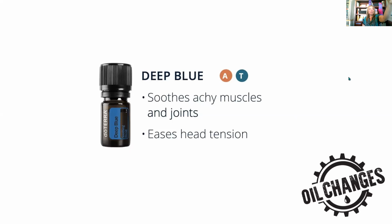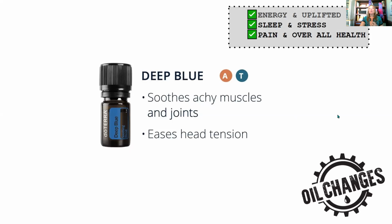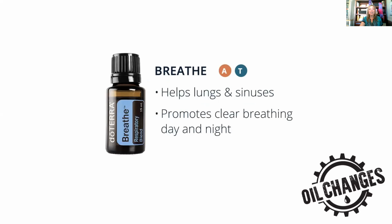Another oil that I always like to mention is Deep Blue. Deep Blue is a blend of many different oils, and doTERRA is a company of options in so many ways. doTERRA also provides Deep Blue in a roller ball, Deep Blue in a cream that, oh my gosh, is everywhere, and Deep Blue in a supplement where if you have chronic issues, you can take this supplement twice a day and be supported in that way. And so Deep Blue is really part of so many people's toolkits where you can use it when you need it or it becomes part of your daily routine.